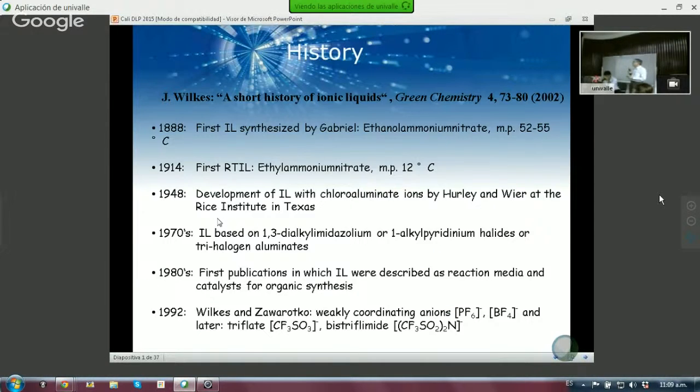So a little bit of the history. Actually, they were first synthesized in 1888, so quite a long history. And then along the way, many important advances. For example, especially in the 1980s, the first publications in which they were touted as being important for reaction media, catalysts and synthesis and so on.